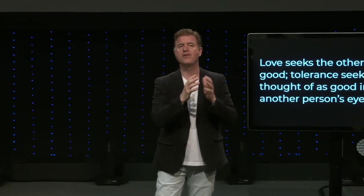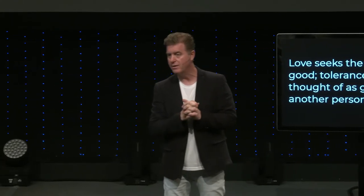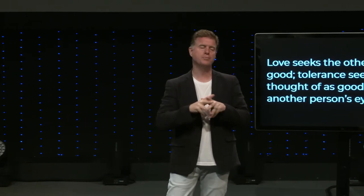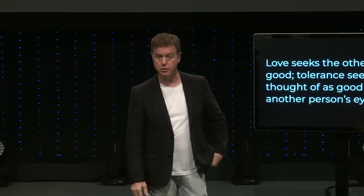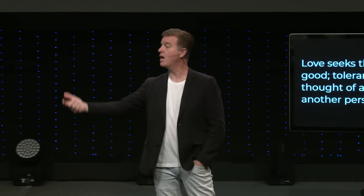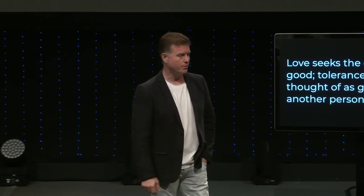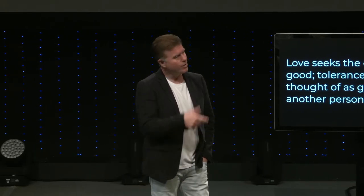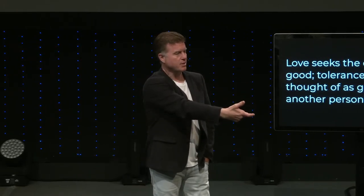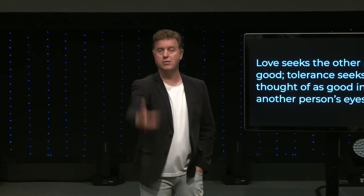Love comes from fearing God. Tolerance comes from fearing man. Nowhere in the scripture is tolerance viewed as a virtue. It's why we anchor ourselves in God's word and not in this corrupt, broken system of the world. We don't anchor ourselves in what the media says. We don't anchor ourselves in what the government says. We anchor ourselves in the word of God.